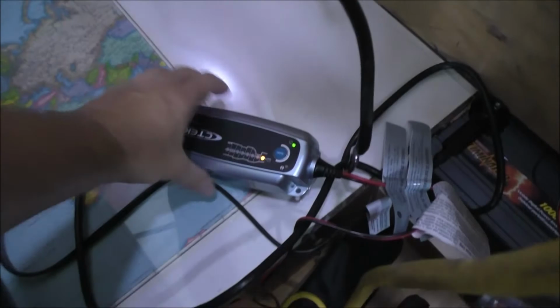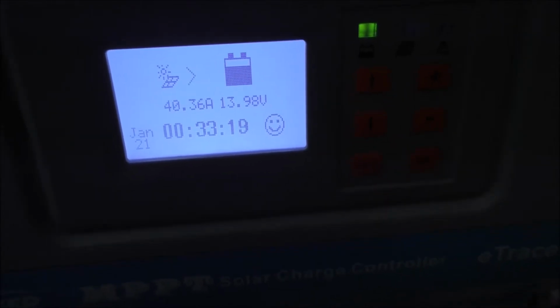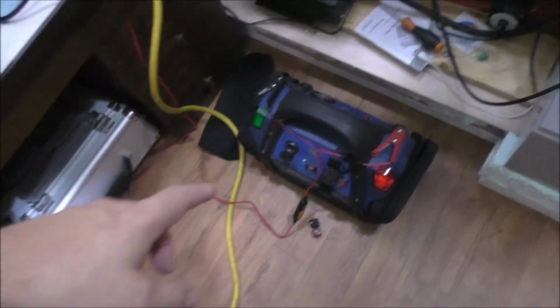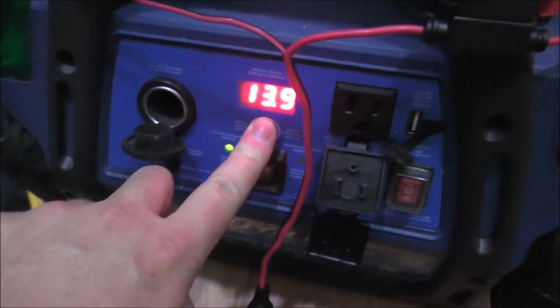Power is on, and the reason I'm doing this now is try to recover this battery, but also 40 amps coming into the batteries. Now when this hits 14.2, it's going to do overvolt disconnect on me. That's how much power I'm bringing in. So I got to use more and more and more to get this to charge up. So let's see what the voltmeter says. 13.9, yeah, right.